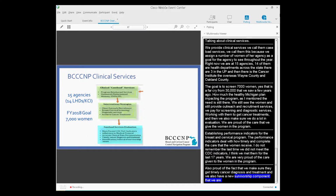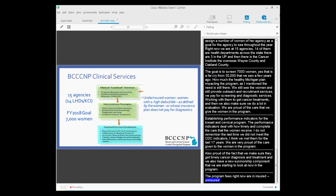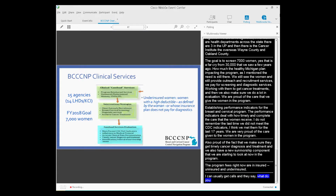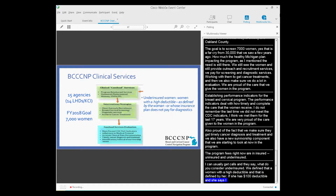The program sees right now what we say are uninsured and underinsured women. I want to take a second and talk about that underinsured because I usually get calls and they say, well, what do you consider underinsured? And we define underinsured in the program as a woman with a high deductible, and that's defined by her. So if she has a $100 deductible and she says, I can't pay that, then she is eligible for the program, as long as she meets our income guidelines.